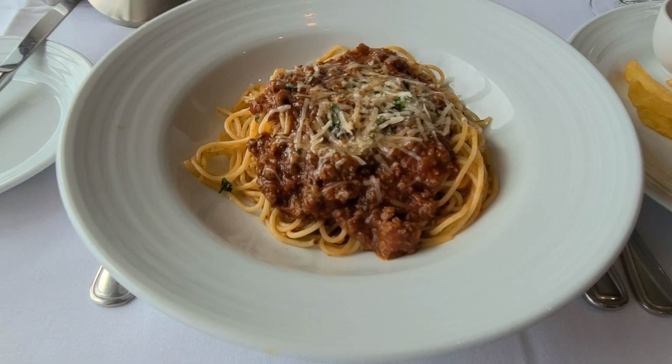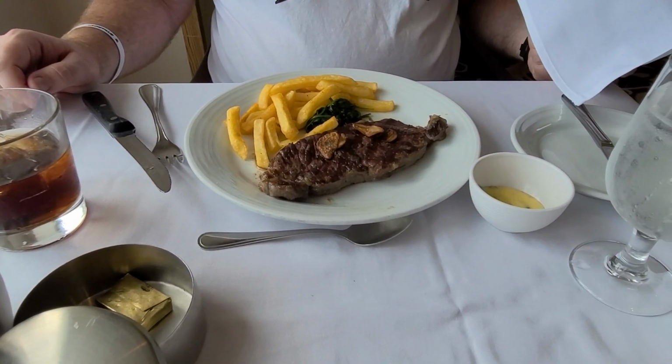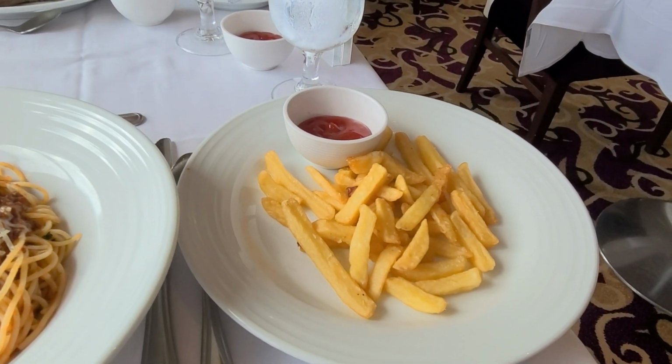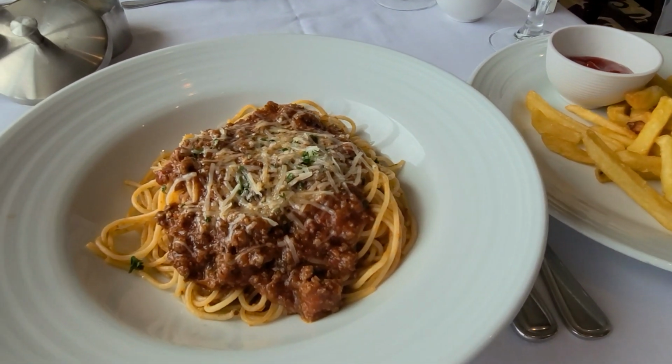Lunchtime, I got the spaghetti bolognese, and you got the steak and fries. Now, I also got an order of fries because I thought they were the delicious garlic truffle fries, and they are just regular fries, so be forewarned.